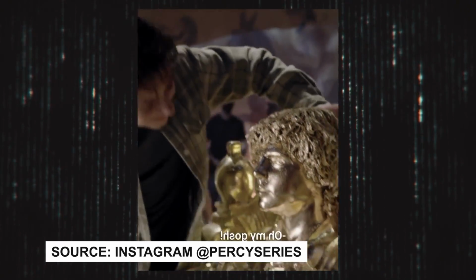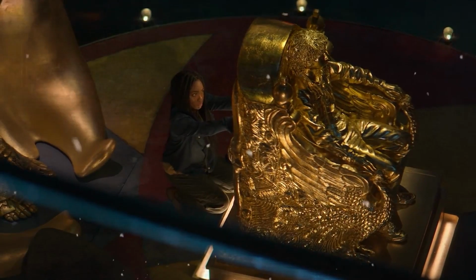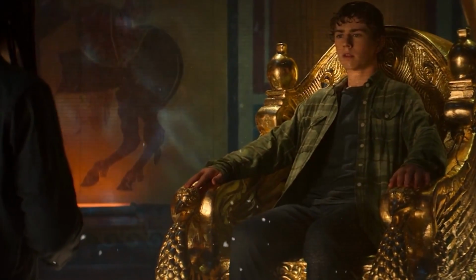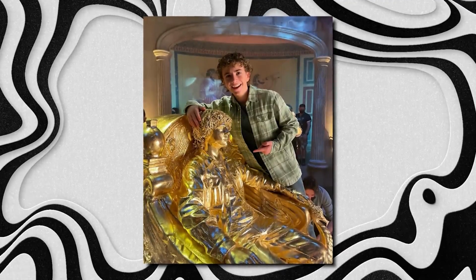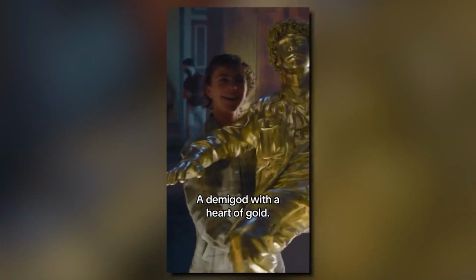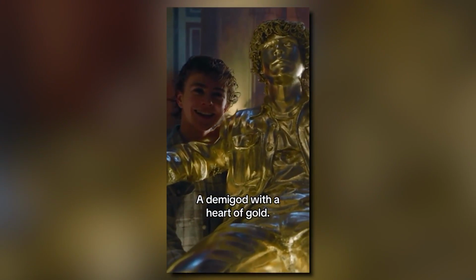So a golden statue was molded sitting down exactly like Percy before shooting that scene, and he was replaced with the statue on the chair. Interestingly, Walker was so fascinated by this practically made golden statue that he couldn't help but play with it on set and even almost carried it home.